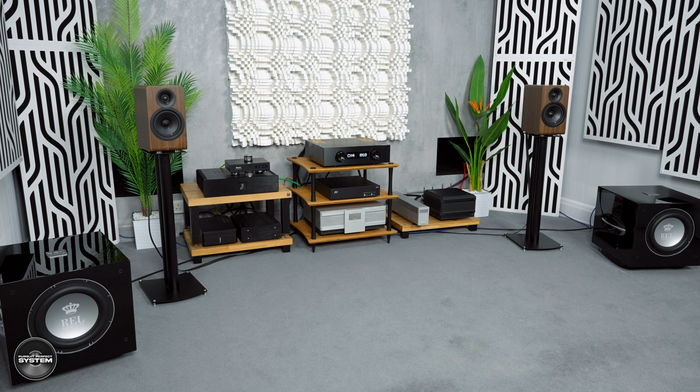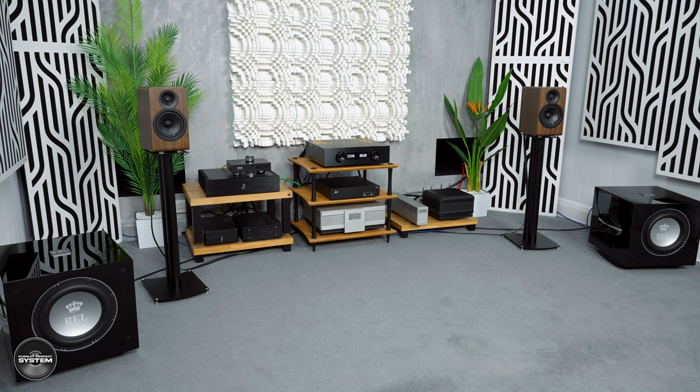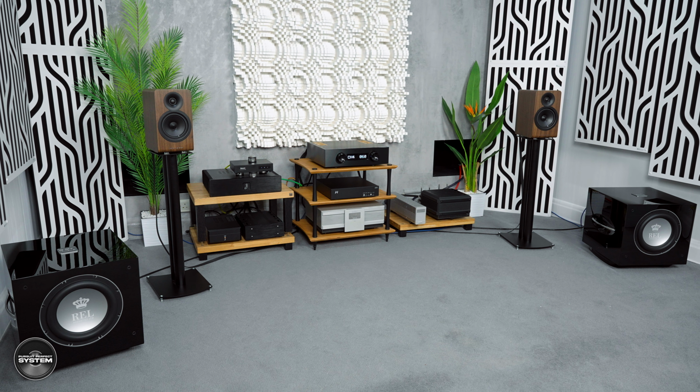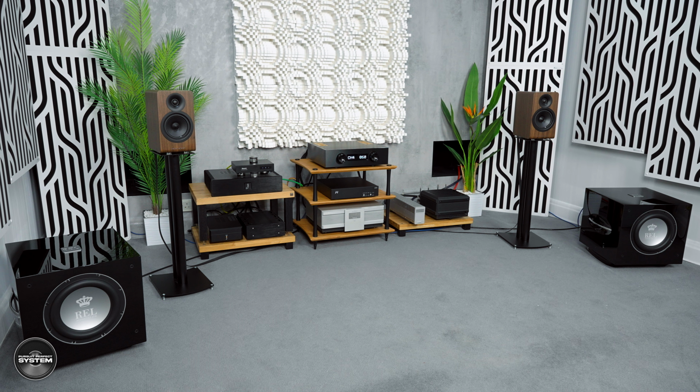And I was definitely impressed with the AE100's bass performance to a point, but we'll talk more about that in a second. And setting them up was fairly straightforward, and it wasn't hard for me to find a good spot in my room and then the right amount of toe-in for the best sound.